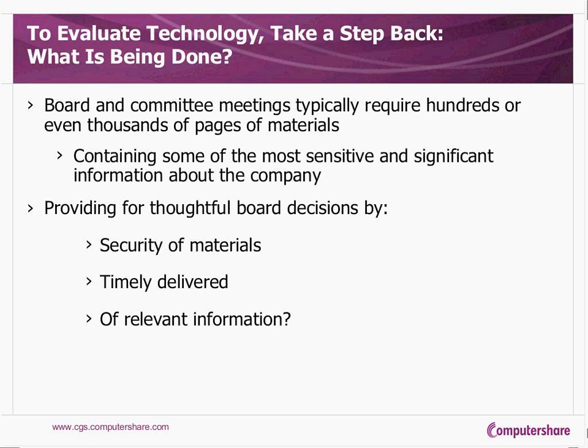So, as we all know, board and committee meetings typically require hundreds or even thousands of pages of material. Certainly, over the course of a year, it is thousands of pages of materials, all of which, or much of which, contain some of the most important information for the company. It's important to keep in mind that not only are we trying to deliver these materials to board members and board reporters and their advisors, but the real point of it, at least under virtually every state law I'm aware of, is to provide for thoughtful decisions by the board so that they can execute on their fiduciary responsibilities.